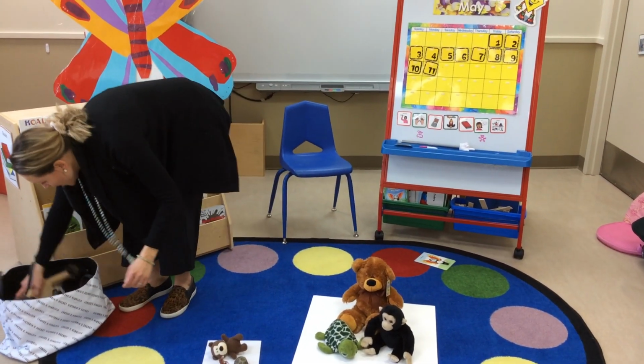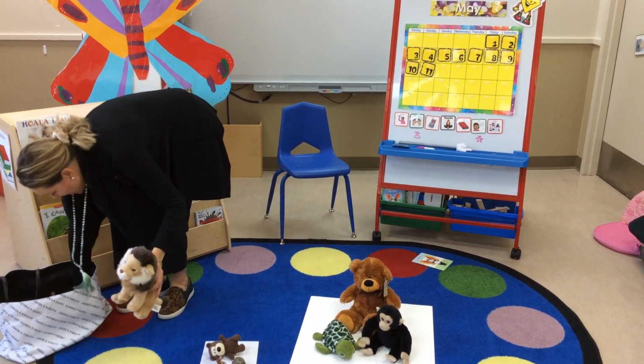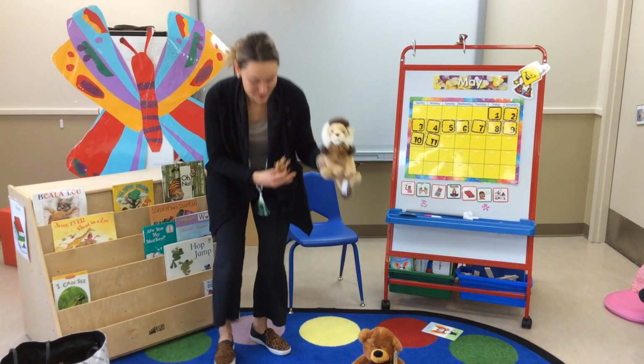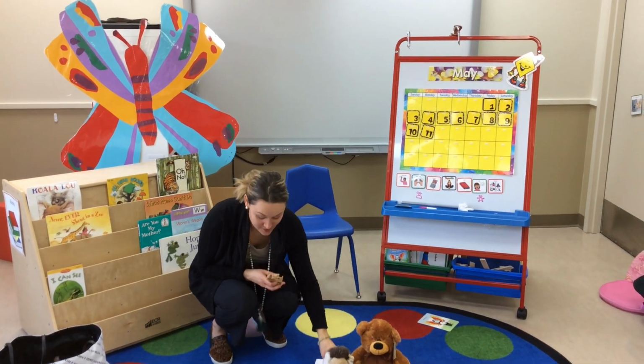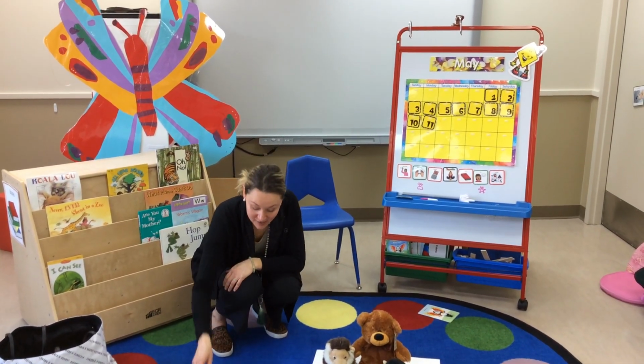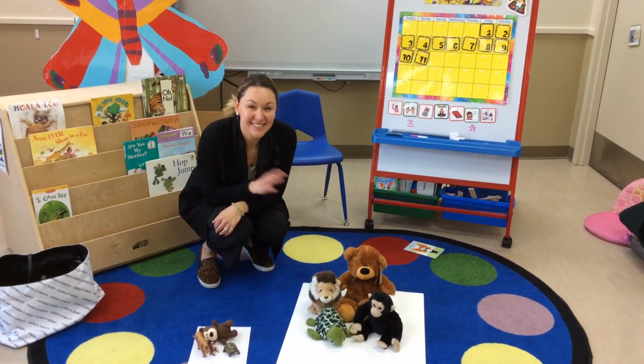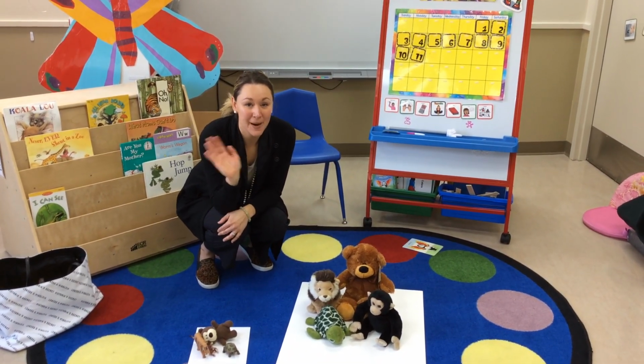Okay, I have one more. I have a big lion. Big, so I'll put it with the big animals. And a small lion. I'll put that with the small animals. All right, that was fun. We're all done for today. Bye.